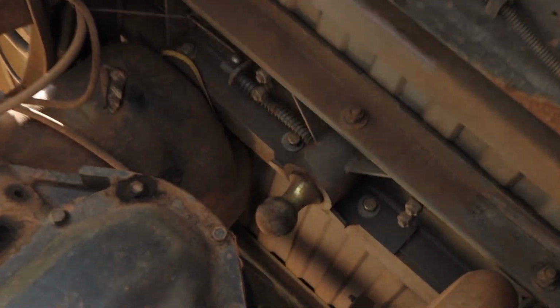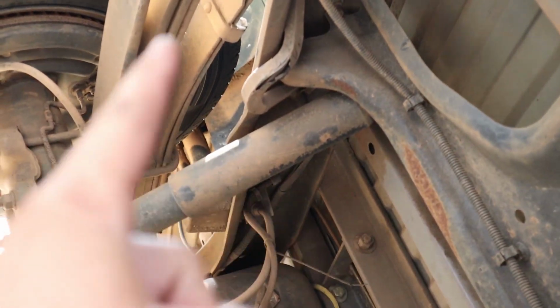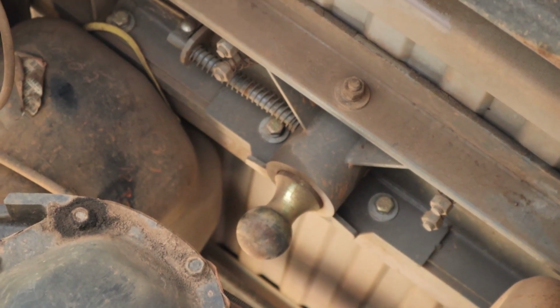Also, it does have a flip ball. Basically, there's a thing on the side. You just pull that out, you pull the ball up from the top, flip it over, and then lock it back in. So that will come in handy with towing all the imports.